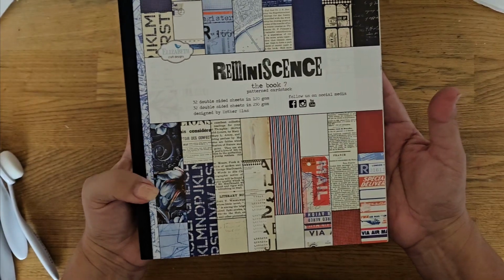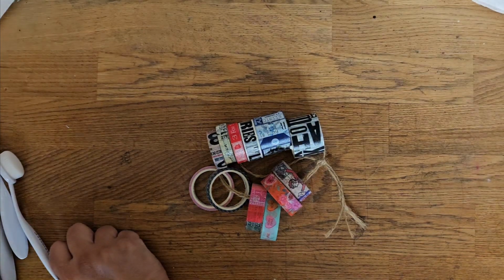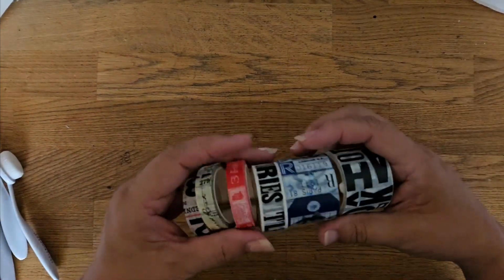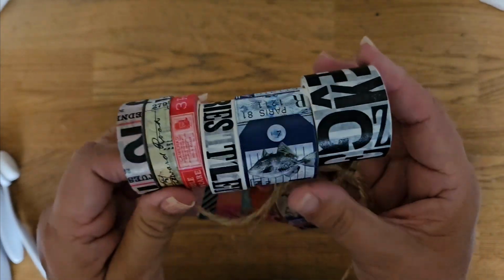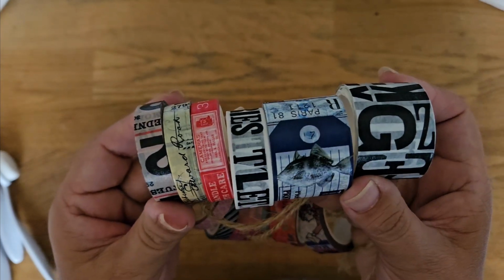So when I posted this, after I bought it at the store, I had a couple people say something about the washi tape, and I'm like, the washi tape? I didn't get the washi tape. I got the washi tape when I went to Scraps of Love.